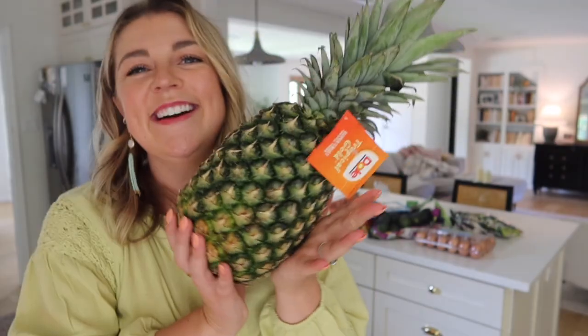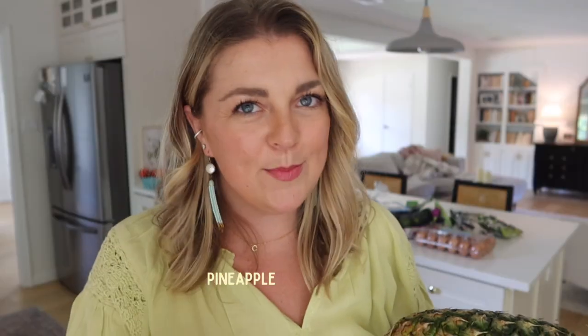And then the last produce I got today is a pineapple. I have my staples I always get: the avocados, the carrots, the cucumbers, the salad, the lettuce, and then I just kind of grab whatever fruit looks good based off what's in season. So today it was the cherries and the pineapple.